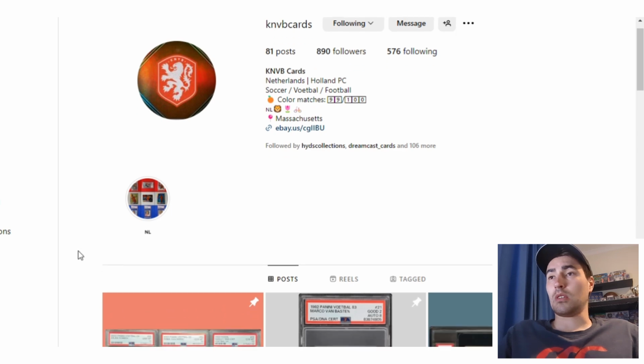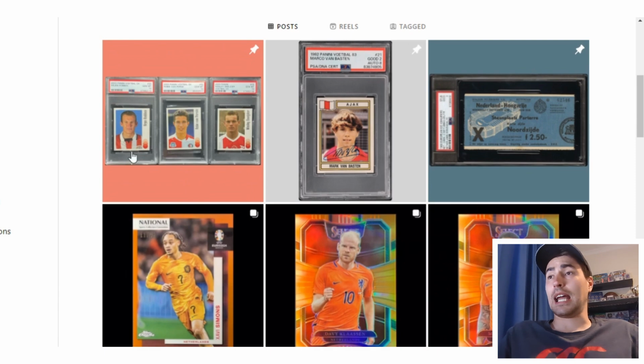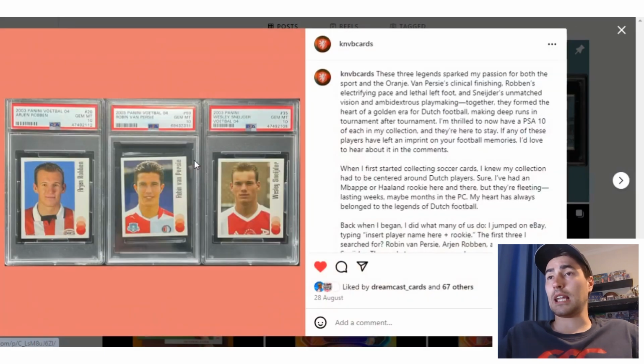He's based in the US, but big time Dutch collector, and he does have some pre-modern stuff, so we'll take a look at that as well. But you can see here rookies of Robben, Van Persie, and Sneijder, all in PSA slabs, all PSA 10 as well, which is quite amazing. So really cool pre-modern rookies there.